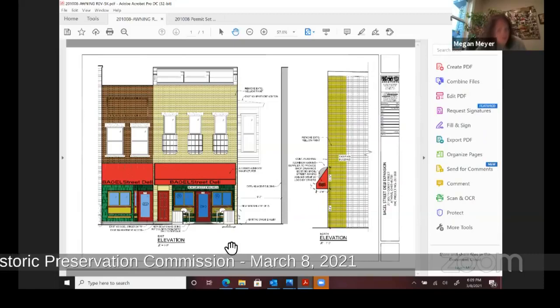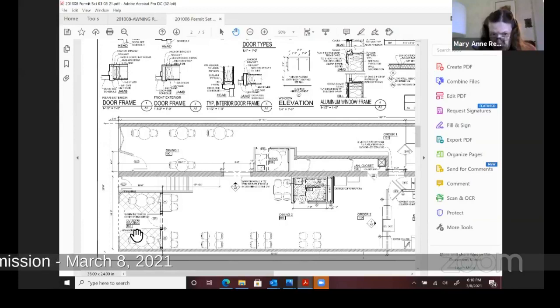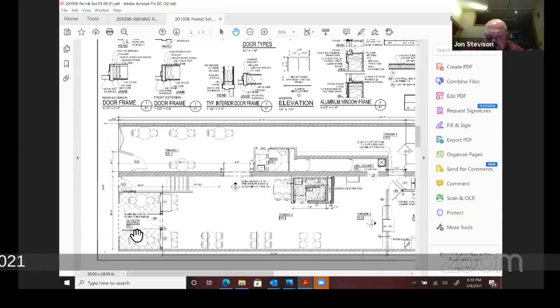Right now they have big display windows that are about a foot and a half up off of the ground. So it would be wood surround, right? Wood surround windows? No, they're frameless. It's just solid glass. What are they set in? Just a small aluminum channel. When were those put in, do you know?